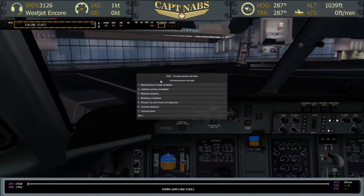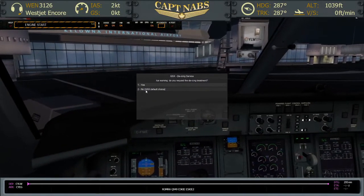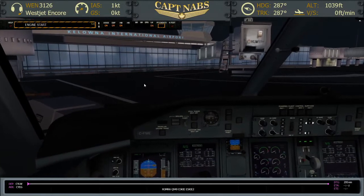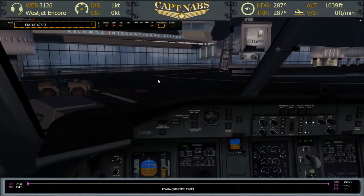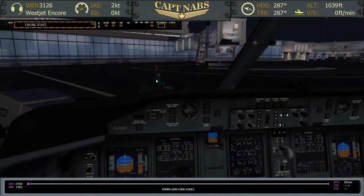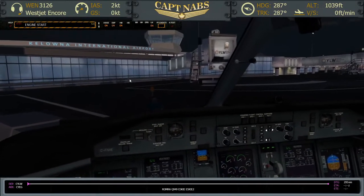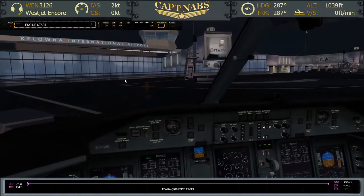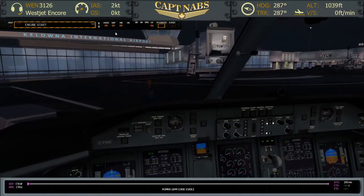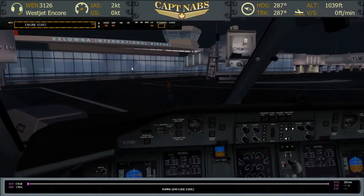Alright, let's get GSX ready to go here. Prepare for pushback and departure. We do not need the icing this morning. Icing conditions, please stand by for engine start until push completed and brakes set. Engine start checklist to the line. Oh, I unmuted again. We're ready for pushback. Engine start checklist to the line.